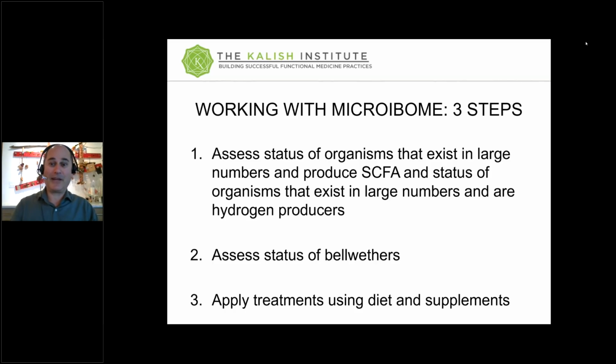So 3 simple steps. Okay, I'm taking someone's life's work and just boiling it down into a little 1, 2, 3 thing here, so we can wrap our minds around it. Number 1, assess the status of organisms that exist in large numbers and produce short chain fatty acids, and assess the status of the organisms that exist in large numbers and are hydrogen producers. In other words, some of these bacteria are supposed to be present in huge numbers, some in lesser numbers, and some of them produce short chain fatty acids, and some of them produce hydrogen. So we want to sort through that, and I'll show you what I mean by that in a minute.